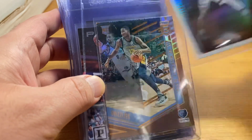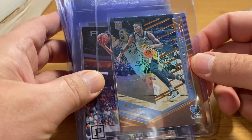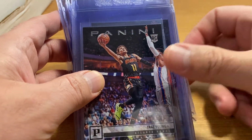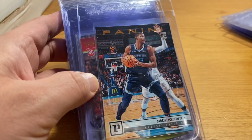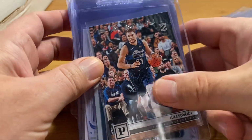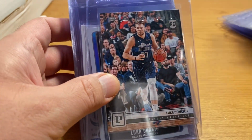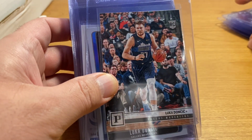I think I probably graded any Shai Gilgeous-Alexander or Michael Porter Jr. that looks good. Jaren Jackson Jr. is another guy that I would grade. This is a nice bronze. Elite. Trae Young, of course, always worth grading. That's a bronze. That's a bronze. That's a bronze. By the way, you can tell because the wording there in the name is bronze colored.